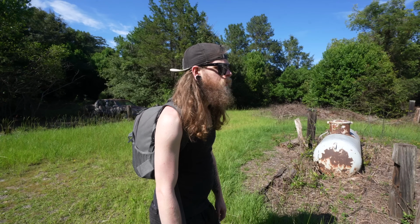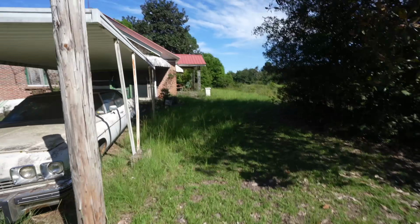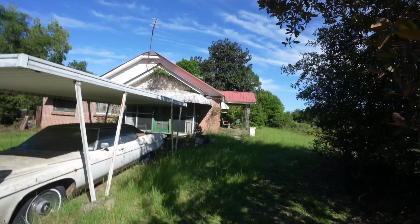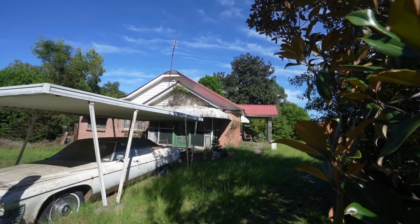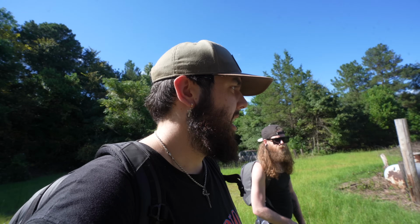I definitely feel like it was abandoned in the 90s. And this is a good look at the little house. It's got the tin roof. We've seen the outside now. I think it's time we head inside and check it out.